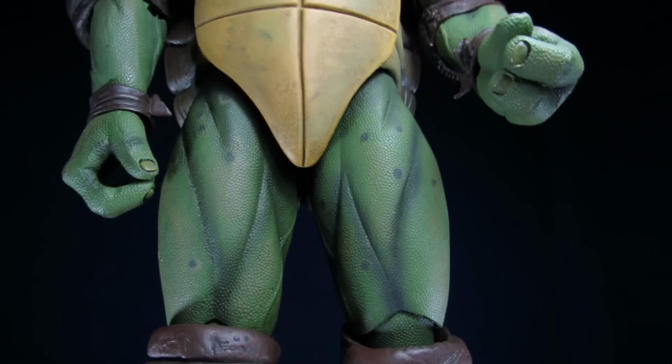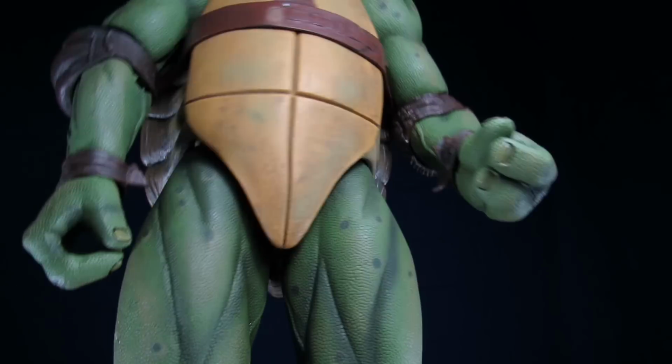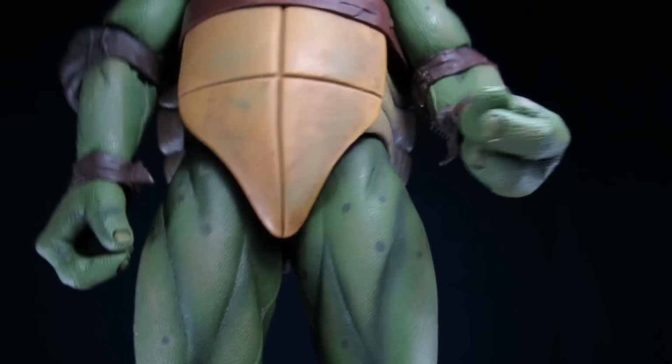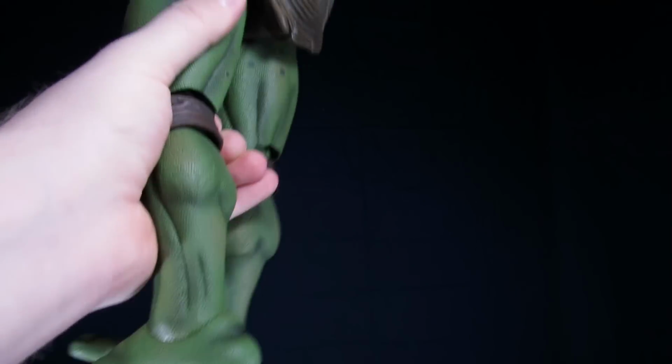Moving down to his legs, even more muscle definition with some added veins on the sides here. Really just helps to add to that realism. Just makes him feel even more like the old Jim Henson suit. With some more spotting around his legs. Even on the back, you get some more added detailing here, especially with the calf muscle and some more veins showing up there as well.